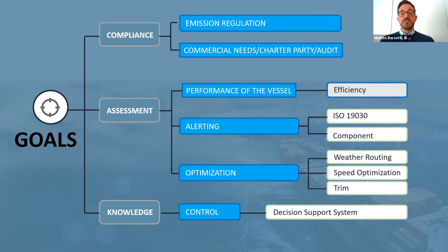Assessment part three is related to optimization. And again, it's not possible to have very good optimization with only manual data. Optimization in terms of weather routing in general, or speed optimization, or again, trim optimization.